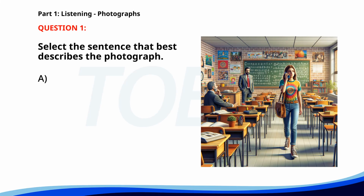Number one. A. A woman is talking on the phone in a classroom. B. A man is writing on the board. C. A teacher is giving a lecture. D. A group of students is waiting for a bus. The correct answer is A. A woman is talking on the phone in a classroom.